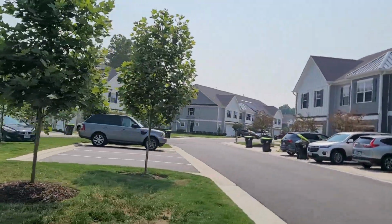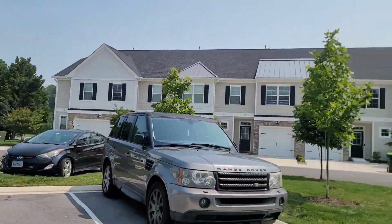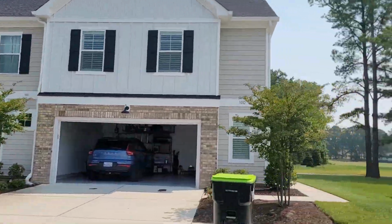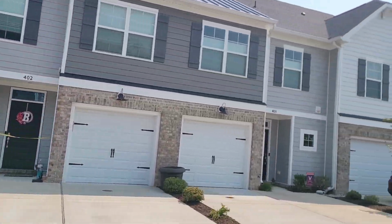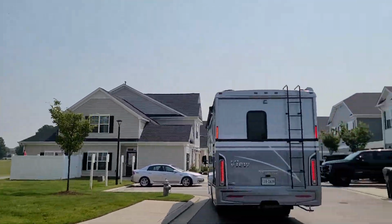They're great because they are right by the pool and playground area. So even if you're here with kids, you'll be able to just walk right out your door and bring the kids right over to all the amenities. In fact, you probably saw these as we were coming out. So really nice townhouse section of the Riverfront.